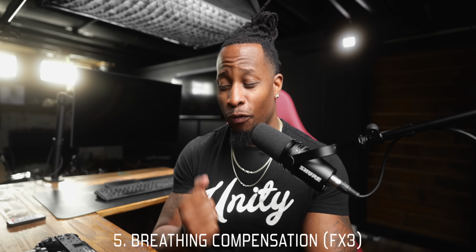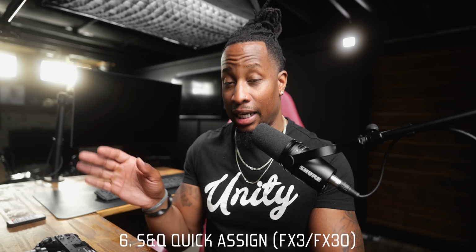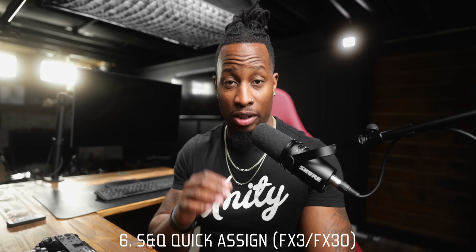The next thing for the FX3, it now gets breathing compensation, thankfully. Unfortunately, it doesn't give us vehicle shutter or animal AF in video as far as tracking goes, but I'm okay with that, right? The next thing is it allows you to set S&Q to pretty much any function button or any button on the camera, just one press and go right into S&Q, which is huge.